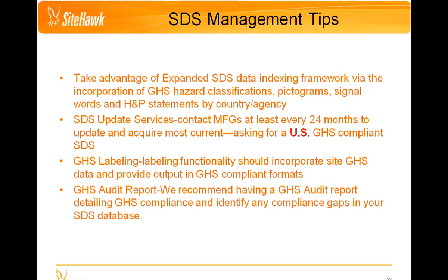The third tip is from a GHS labeling perspective. A lot of companies out there offer GHS labeling. The labeling companies are providing GHS label stickers and things along those lines. Our recommendation is to go a step further. The system you have should allow you to, or they should do for you, the indexing of GHS information from Section 2. Pictograms, signal words, H&P statements, and auto-populate that in the label. That way you don't have to worry about different types of pictogram stickers or different types of printers. You should be able to populate that information onto a label from the safety data sheet database.